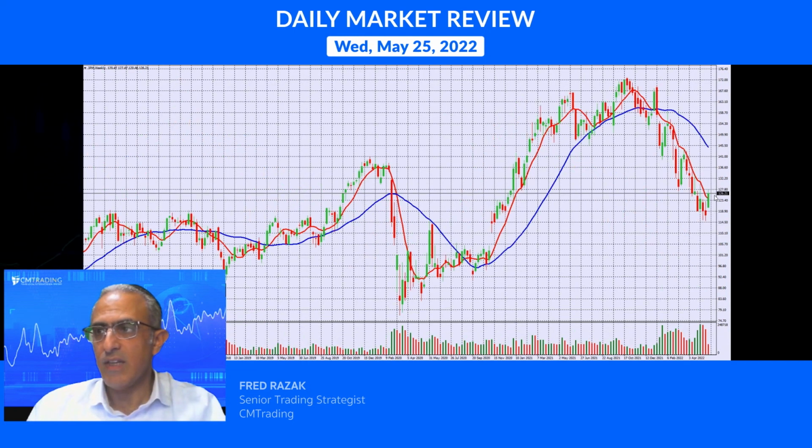JP Morgan did get a little bit of a boost yesterday, and that's significant, okay, because JP Morgan does represent one of the largest banks in the United States. It's on lower volume though, so this may be just a short covering and a short squeeze rally that we're going to have going into the end of May.